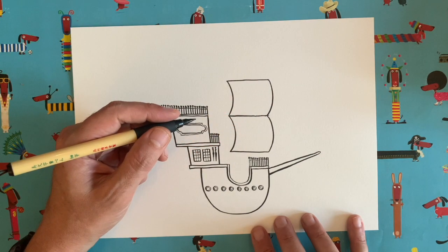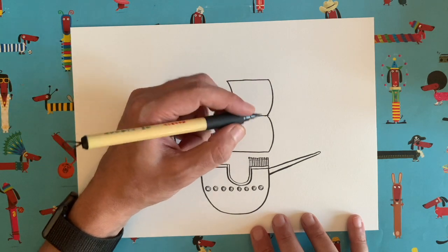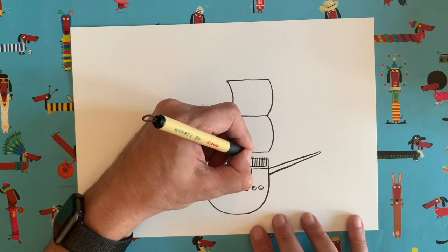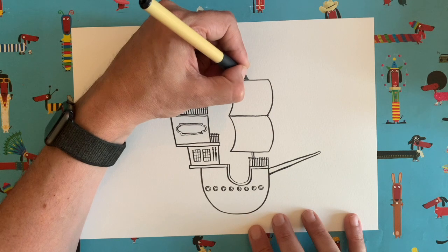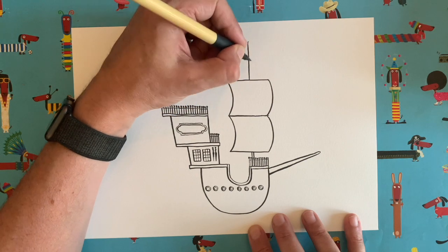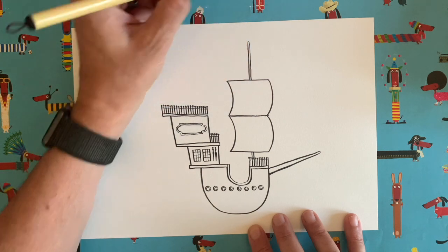Starting to look a bit more like sails, isn't it? But sails, of course, need a mast to hold them up. So what I want you to do is, behind these sails, draw two lines like that. That's going to be our mast. Imagine those lines carrying all the way through those sails. We're going to go right up about here, near the top of your page, turn around, and come back down like that.